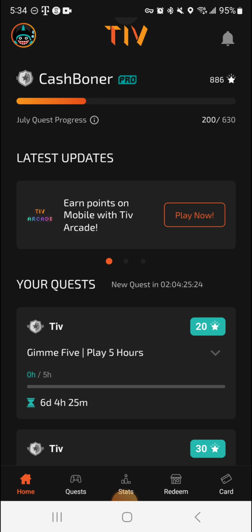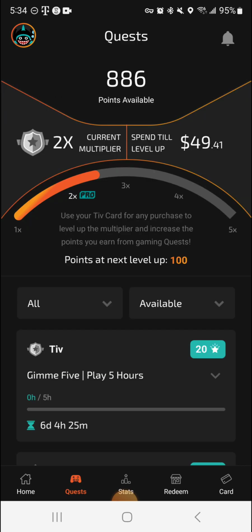So let's go over it. First we're going to go over TIFF Pro, which is TIFF's premium membership. The benefit of it is that it increases your multiplier level, so you automatically go from 1x to 2x in all your quest point rewards, and it will stack on top of the debit card. So if you reach level 2 on the debit card and you have TIFF Pro, you actually go to level 3. The cost of it is either $5 per month or $50 per year, charged in one lump sum. So that saves you a little bit of money.